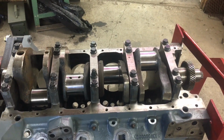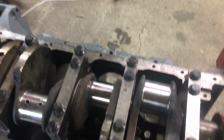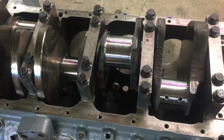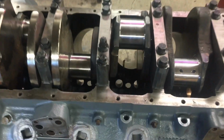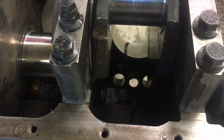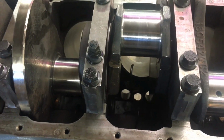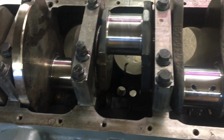Okay, we got the crank in and the mains torqued, and everything feels good. We plastic gauged the bearings, and we were pretty much right in the middle of the spec. And one thing I didn't mention earlier, if you look down in there, that little piece is a piston oil squirter. You want to make sure you don't forget to put those things in. You will have no oil pressure, and your day will be ruined.